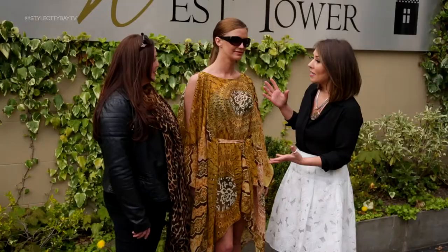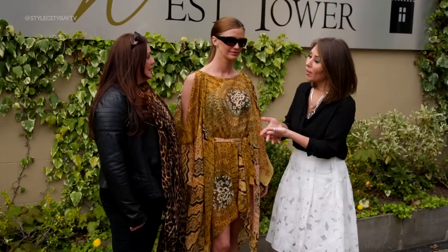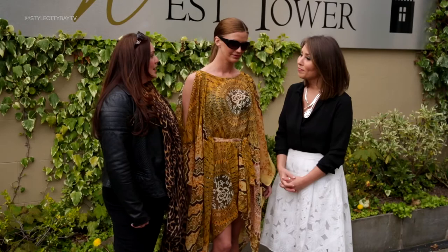And you do loads of pieces like this, don't you? You have a full range, not just the caftans. So if people want to get hold of those, where can they get them from? Off my website, carolineoates.co.uk, Caroline Oates online.